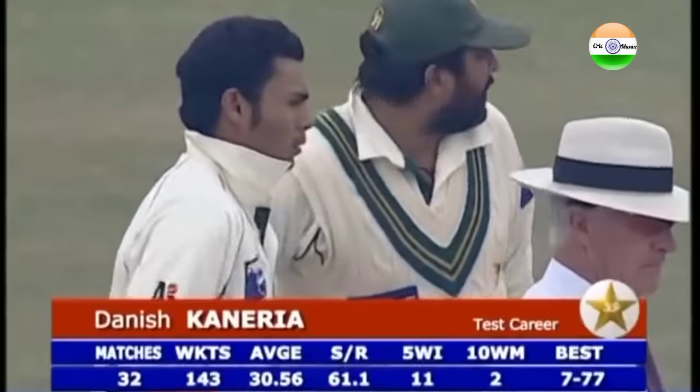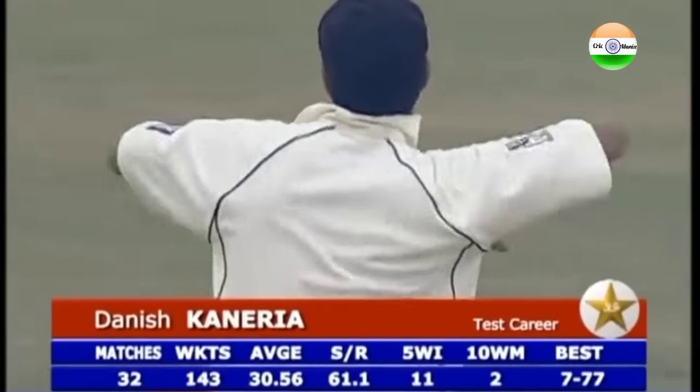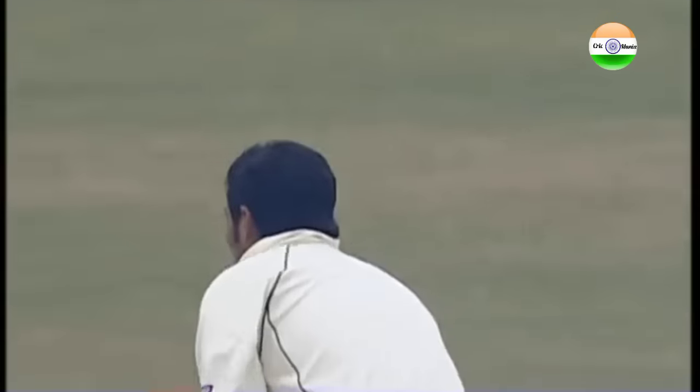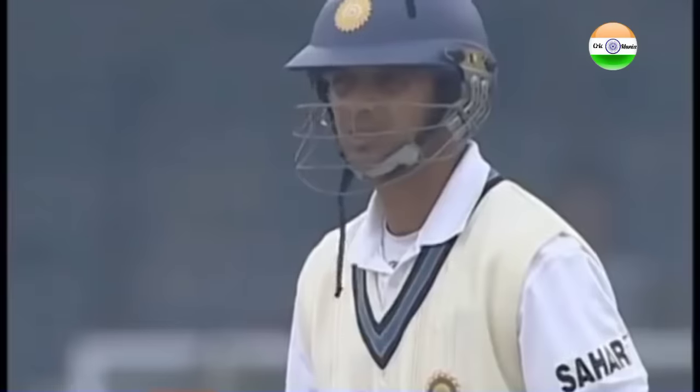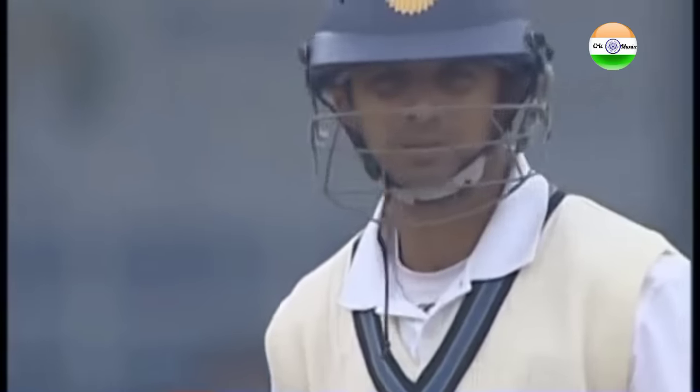And Dravid doesn't mind Sehwag just going about his normal business while Dravid just plays his shots. 34 from 70. Sehwag 72 from just 65 balls, and hasn't done anything wrong. Absolutely. They haven't put a foot wrong, these two.